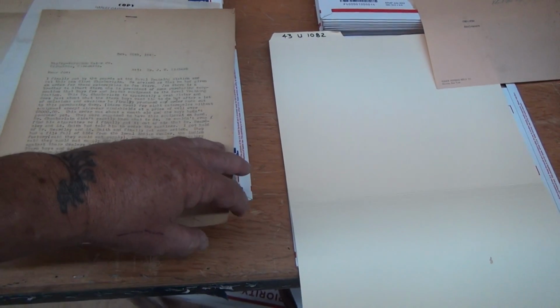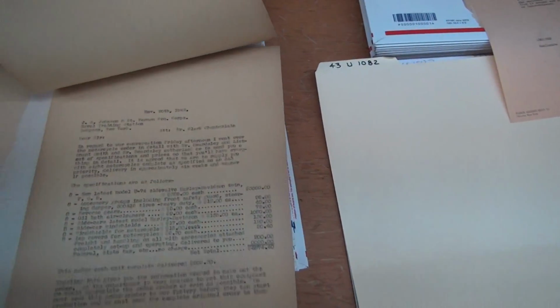Enclosed, please find a copy of letter. Also send a copy of Mr. Beardsley. Should have some action in 3 or 4 days. I mean the order. Yours truly, Frank. So that's real interesting. A little back and forth there.